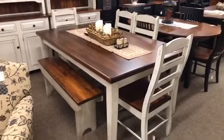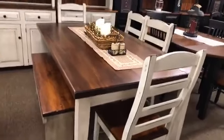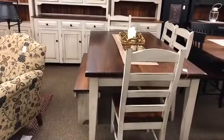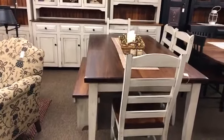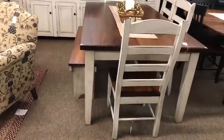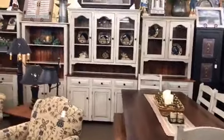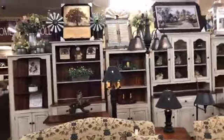We are adding tables that have rounded corners. Notice that this is a thick top table. It doesn't have rounded corners. We certainly can do more of an oval table. There's just lots more options this year with our tables as far as that's concerned, whether you're looking for extension tables or pub tables or tables with thin tops or thick tops or different colors, or maybe the ladder back chairs are a little too country or primitive for you. Well, we've got a new state chair that I'll be showing you in tomorrow's transformation that may work a little bit better for you.